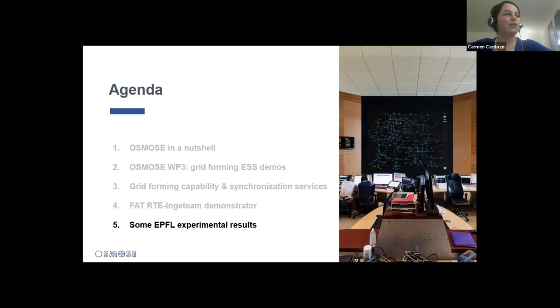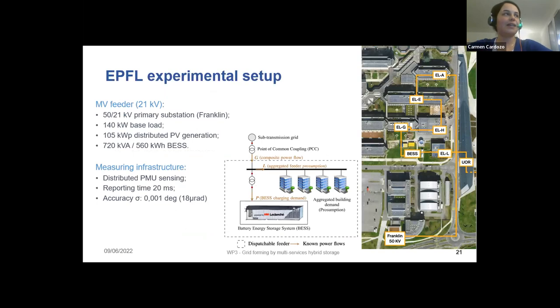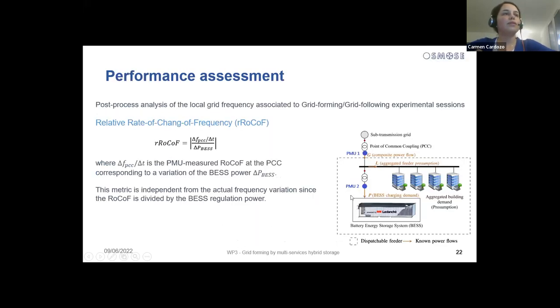So now let's move to EPFL results. Again, I'm presenting their work on their behalf. They have this microgrid on the campus, an experimental battery with PV, and it's highly instrumented because they have a lot of PMUs, and a lot of work has been done on that topic. They have some PV, and they put the battery in multi-services. They track the power schedule in the feeder, for instance. And for what concerns us today, it's how to assess the performance of grid forming. So that's what they propose.